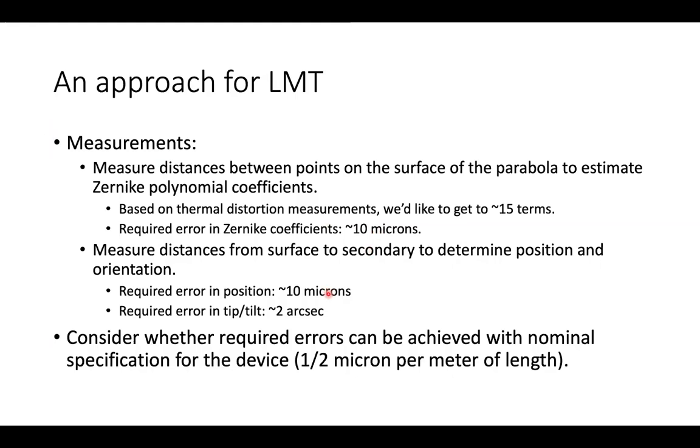The other thing we can do is to measure the secondary mirror position with respect to the surface. There, the criteria are pretty tight. You need to know to keep things well under an arcsecond. You need to keep these guys under about 10 microns. Okay, so let's take a look.